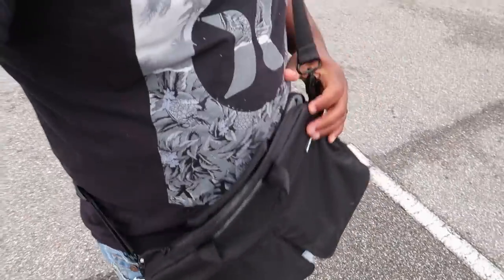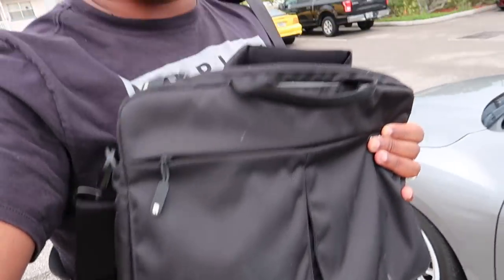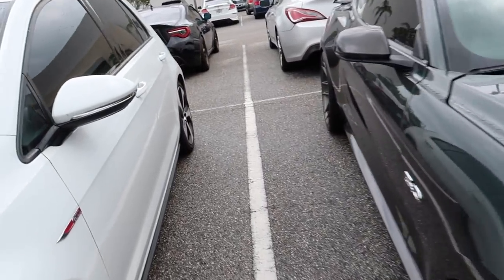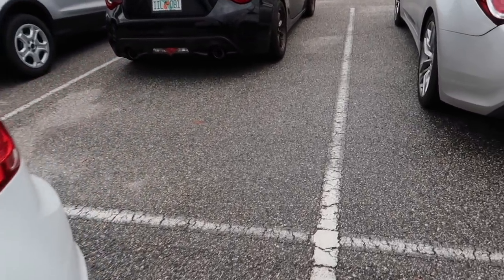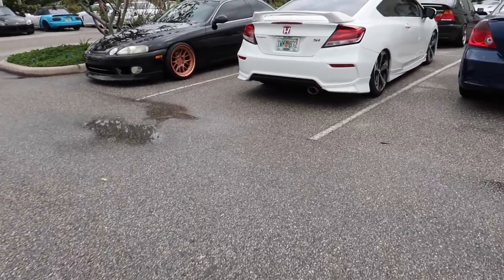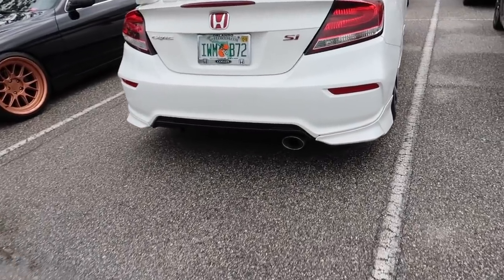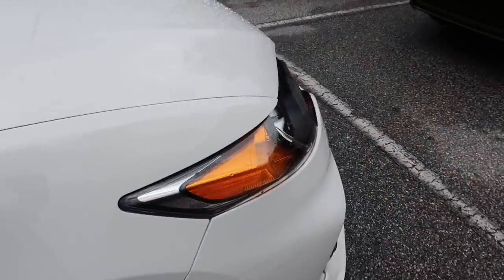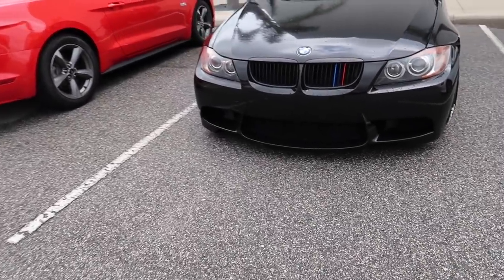Here we go. Now we're at 60 frames per second. Got that clear, smooth. This is actually my computer bag that I carry my camera in. But if you guys don't know what Tuner Evolution is, I'm about to show you guys right now. It's got Mustangs. You got the Toyota, the Honda Civic SI right here. This is what I have. I think this is an M3 actually.